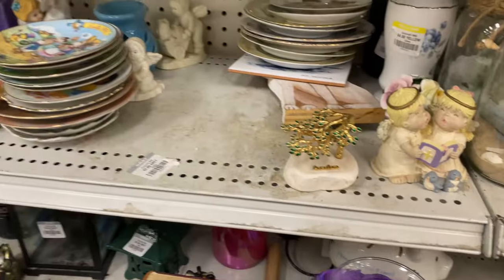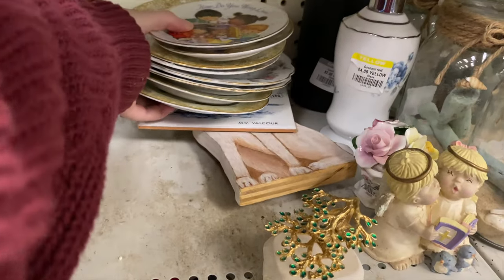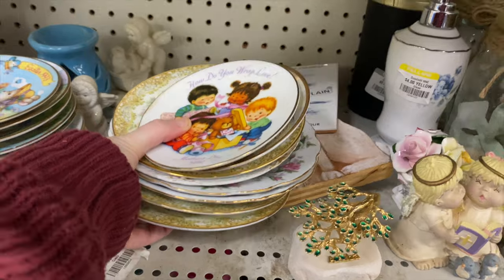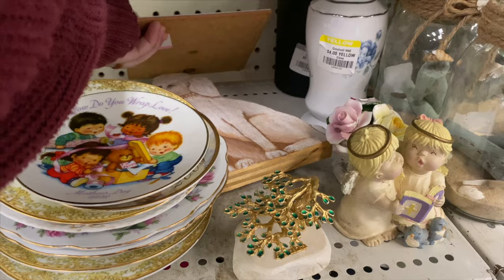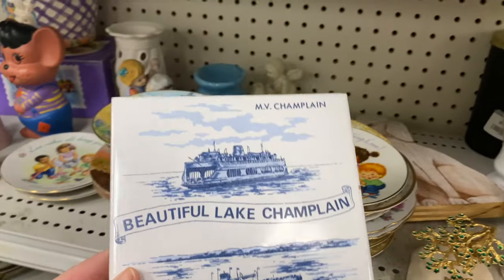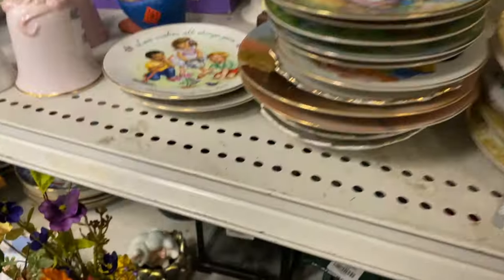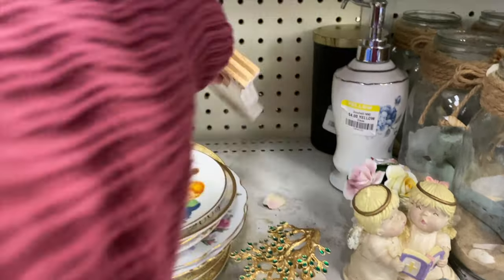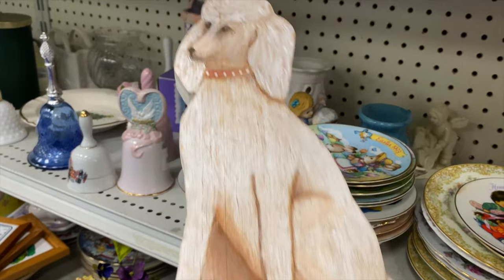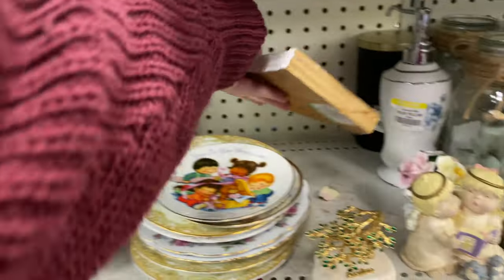I'm trying to uncover these plates back here. I do pretty well selling decorative wall plates, especially the ones that have the built-in strings in the back. It's already got cemented holes in it. Another cute trivet. Lots of souvenir trivets here today. It's good. I like them. We got a wooden dog. A little poodle here. It looks like there's a crack right down its face though.